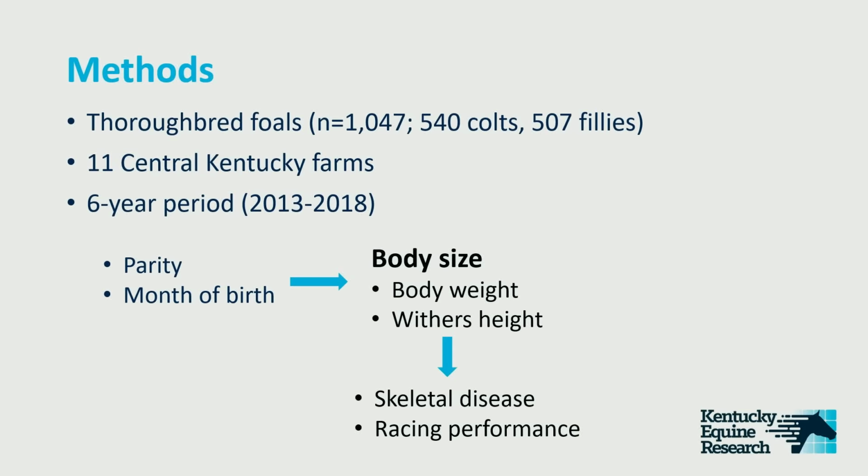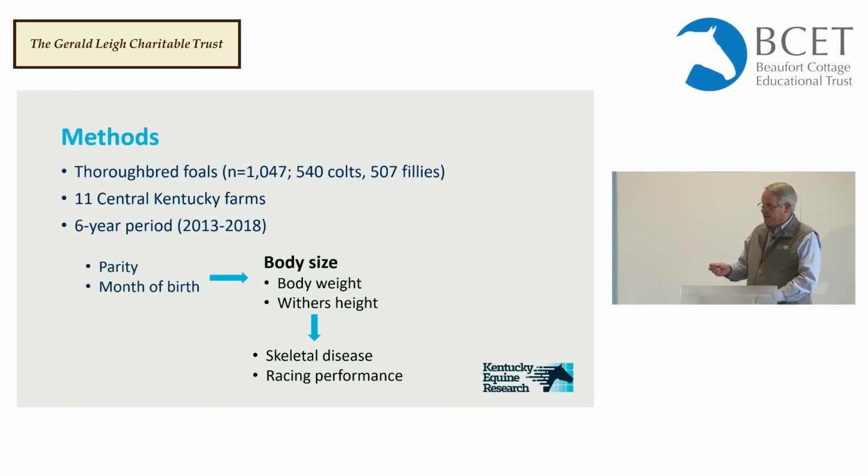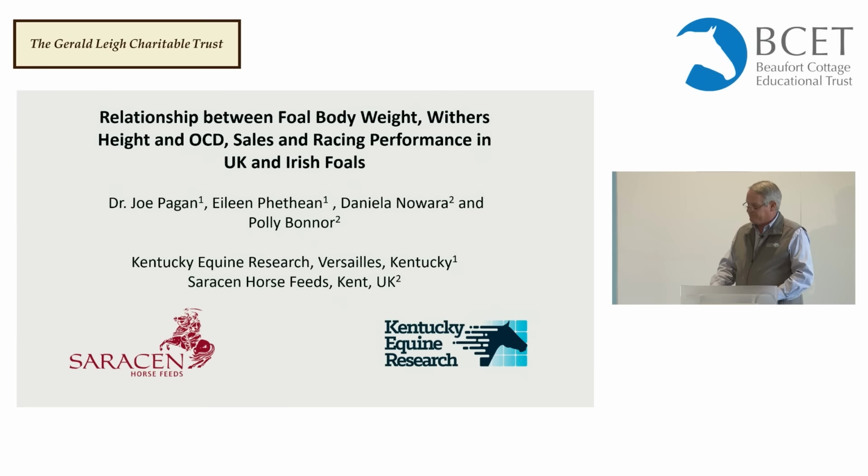We have body weight and withers height, and we were interested in the effect of parity, how many foals the mare had, and month of birth, how that affects body size, and then how body size affected skeletal disease and racing performance. We've done a similar study here in collaboration with Saracen.